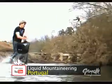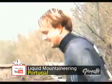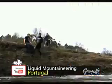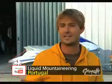Yeah, liquid mountaineering is actually Oof's brainchild. It's a new sport, it was not existing before. You have to run very fast on the water. I mean, obviously the first step was the most important one. When we discovered, oh my God, Jesus, we're going one step, we're going two steps, we're going three steps. We're discovering it as we go along.